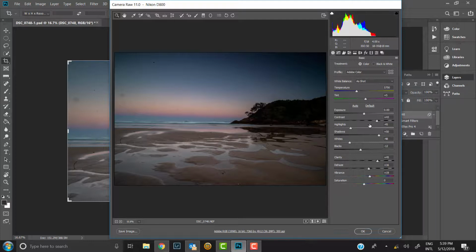I always shoot in RAW, so the pictures do need some post-processing. Now, so there's this image of the headland, well, towards the headland. This is the river just here moving out to the bar. So that is the main ocean where you can see the waves breaking. Now, this is a place called Little Beach at Red Rock, and it is a really beautiful place.